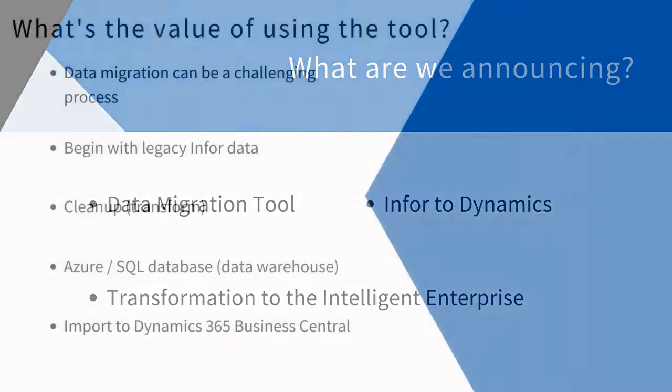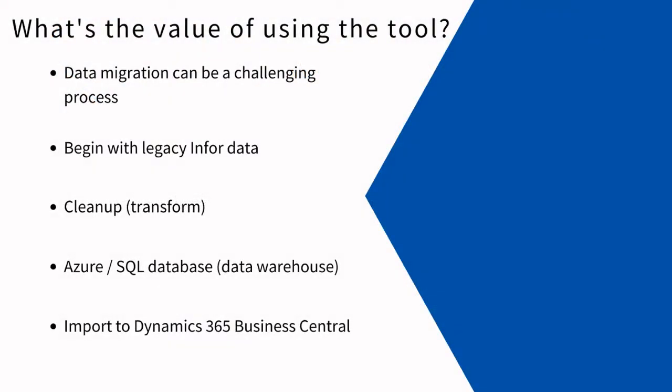Fantastic. And so what's the value of using this tool? Why would somebody want to go and leverage this? Data migration sometimes has a reputation for being a kind of ugly and time-consuming process in an ERP systems migration project. So to alleviate some of that time and effort and dollars being spent, this tool will take the legacy Infor data, clean it up, translate it into the new formats required for Microsoft Dynamics 365 Business Central, store the data in an Azure SQL archive, data warehouse, and import the data cleanly into your new system.